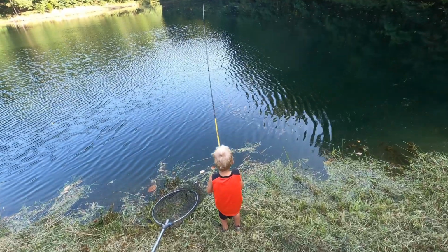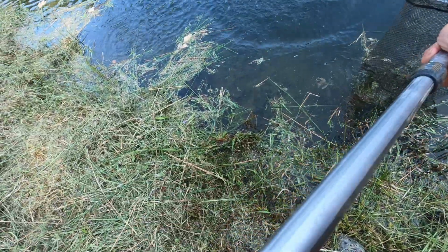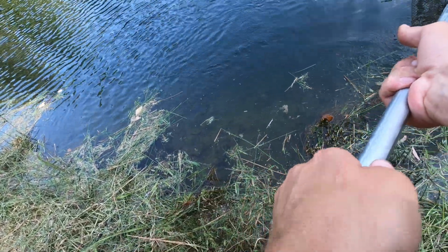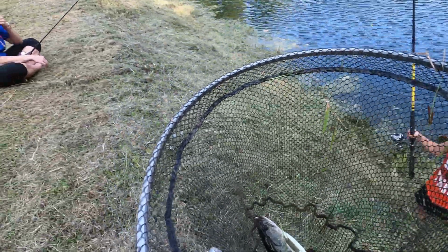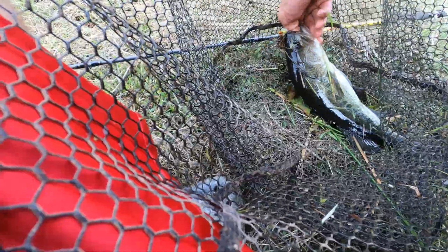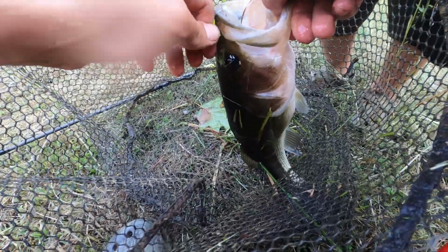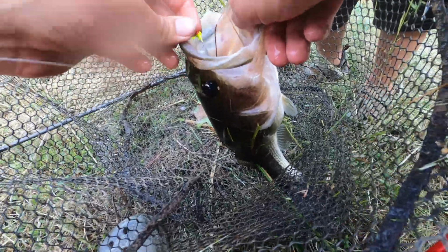Got a good sized one here. Need help there, buddy? Pull them in, Dax, and that's a real good one. That's about, I think that's about how big yours was earlier. Good job, Daxton. I would rather keep the smaller ones and not this big guy. Let's keep it, Daddy. That is beautiful. Oh my gosh, those bass are pretty.